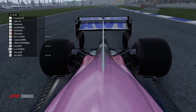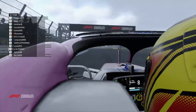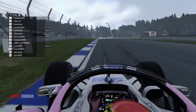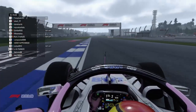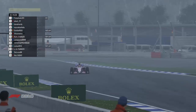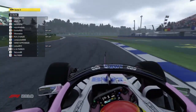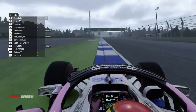DRS is now open for the Force India driver. Not Racing Point yet. This is not F1 2019. So now down towards the hairpin. It's got no German name, it's basically just called the hairpin. He misses his braking a tiny bit there, but a very clean exit of the corner for Parker. Now coming through towards turn 7 and turn 8, which is called Mercedes, obviously because I believe everyone loves Mercedes in Germany. Now going through turns 9 and 10.